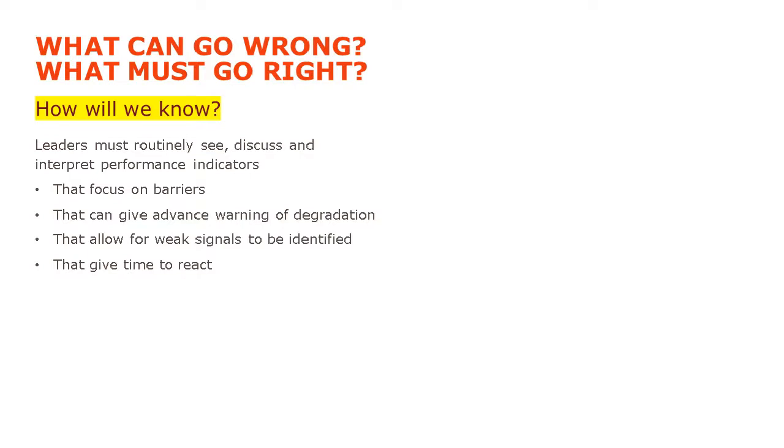Those indicators need to allow for weak signals to be identified, and particularly the analysis around those indicators needs to allow for a discussion of weak signals, by which I mean minor things that are going wrong might indicate deeper problems, and it is important that the discussion of those deeper problems follows from the discussion of the minor issues. And finally, if we set our performance indicators and our analysis and our discussion of those up well, then we have time to react. Hopefully management and leadership teams have time to react before such incidents occur.